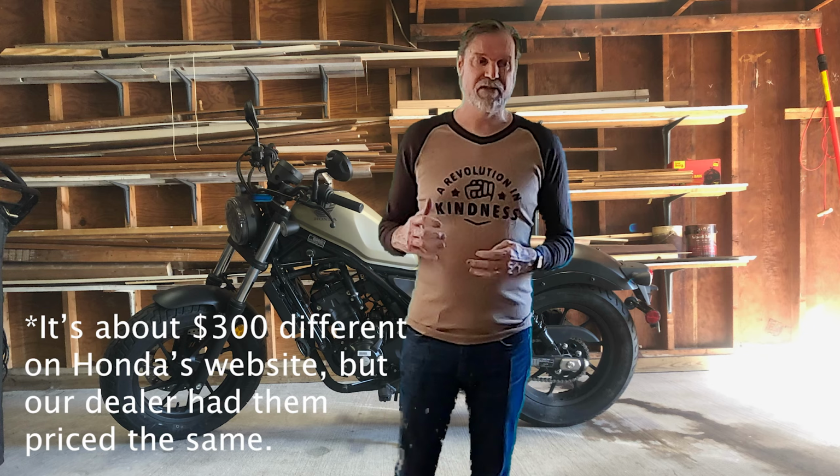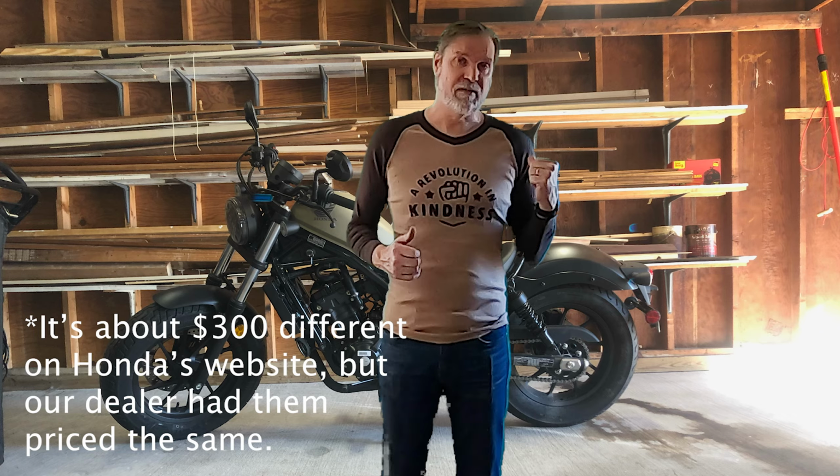Additionally, Honda does offer ABS and non-ABS models of this bike. The price was the same when my daughter bought it. She went ahead and went with the ABS. So this bike does have the ABS on it.